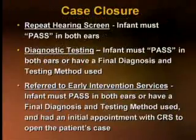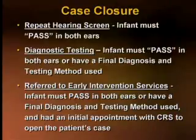And just a case closure reminder: although the system is going to be there to help guide you through when it's appropriate to close a case or when it needs to be closed, it's not going to prevent you. Yes, you will still be able to close a case even if you haven't followed protocol. It's not going to stop you from closing the case.